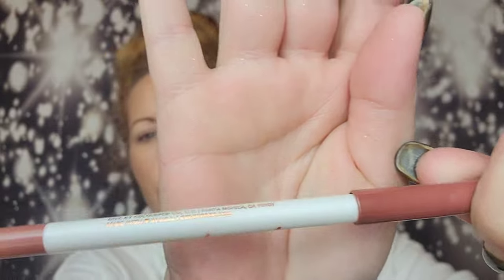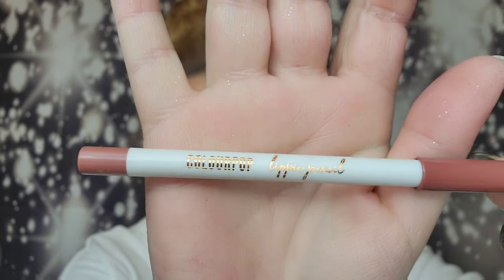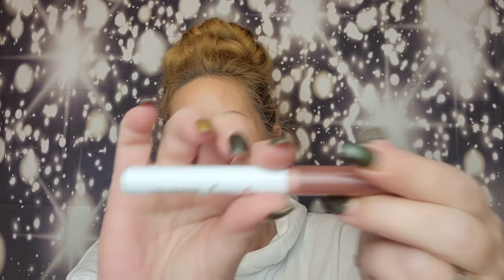And then I also scooped up a couple lip liners. I got two of these in this neutral color, and I absolutely love this. Love it. And I got this lippy here to go with it. Another really nice color. Okay, the other thing I got.